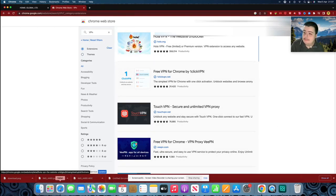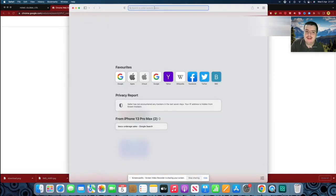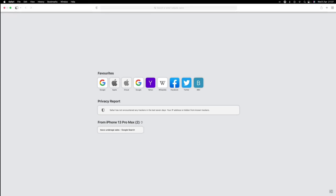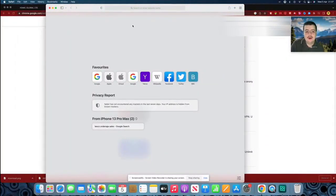So I'm just going to showcase now, everybody, how you're going to get the same VPN or a different VPN depending on the browser. Safari. So if you're going on to Safari, if that's your browser of choice, let me just try and make this smaller there. So yeah, if you're just going to go on to Safari, if you're just using an iPad, it will be a little bit different, but generally it's the same.